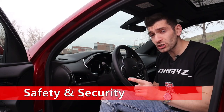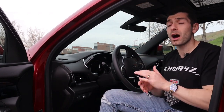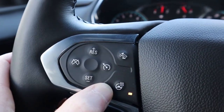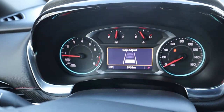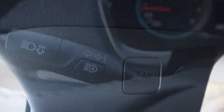Okay, now let's talk about safety and security. As of 2022, Chevy added some previously optioned for safety features as standard on all Traverse models. So regardless of which trim level you get, you're sure to keep your family safe. All Chevy Traverse models come equipped with Chevy Safety Assist, which includes automatic emergency braking, front pedestrian braking, lane keep assist with lane departure warning, forward collision alert, automatic high beams, and following distance indicator. You also get front, side, head curtain, and frontal knee airbags.